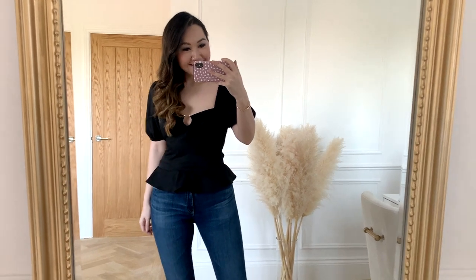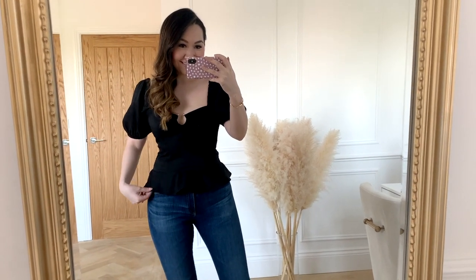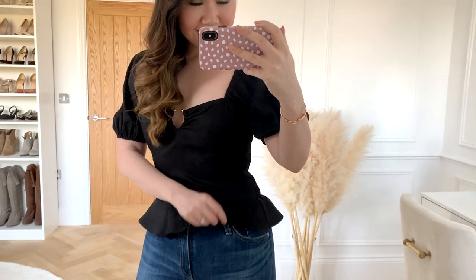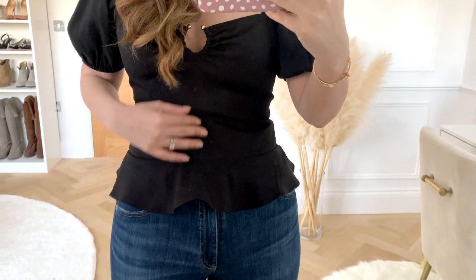I mentioned it before, but I love this thing. It's so cute. So this is just the puff sleeve trend. So again, only really doing the trend in a very minor way, but I still feel like it does look of the moment, and I love it.